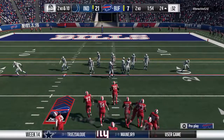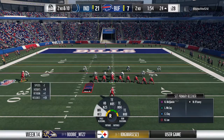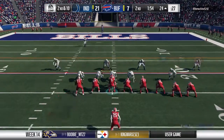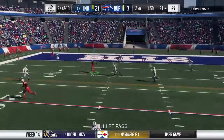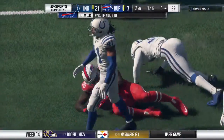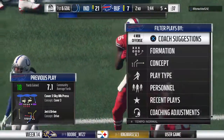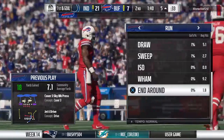And on 2nd and 10 now, possible run anticipation here as the D-line sandwiches together. 2nd and 10, it's Taylor again. That is caught at the 7, and able to get him down, but he does reach the 5. The Bills passing game getting them down the field. They've got another first down.